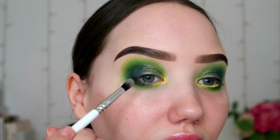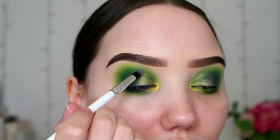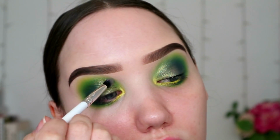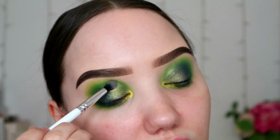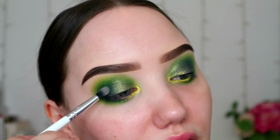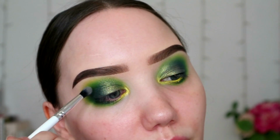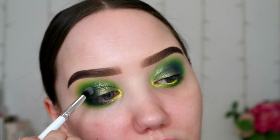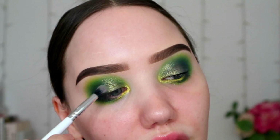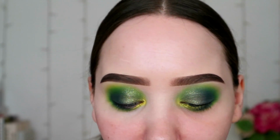I mean that's literally the eye. That is the eye done. I might just blend this out a tiny pinch more. That's it for the eyeshadows. Oh, I don't know, I feel like if I'm this fast, which for me is very fast, then it's probably terrible, but I'll see when I've finished all my makeup.